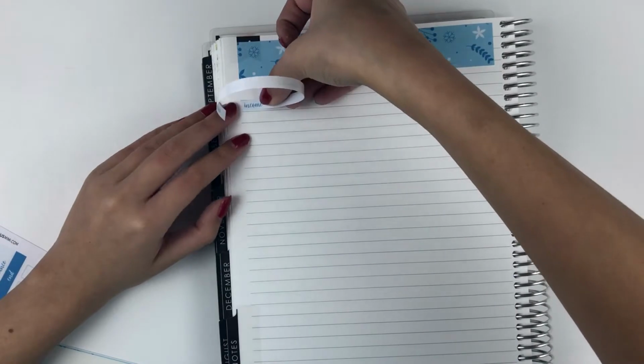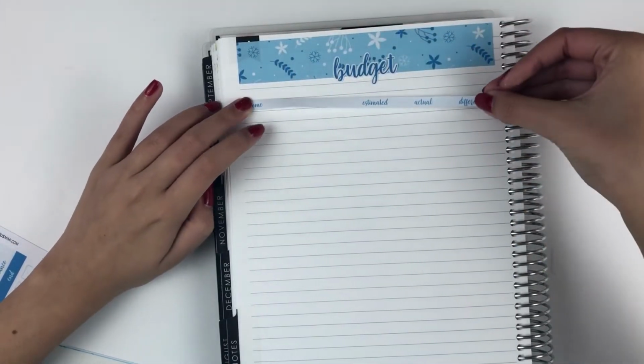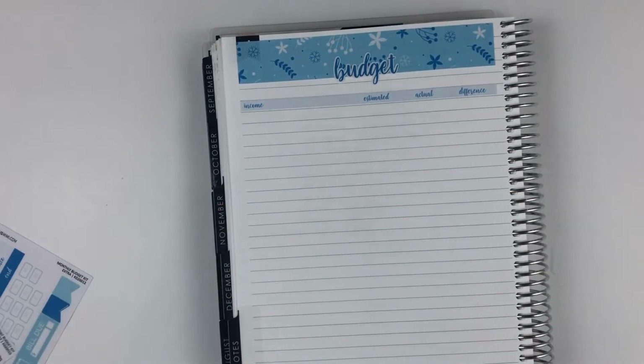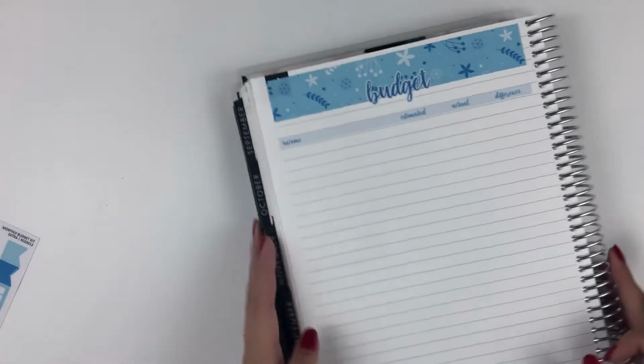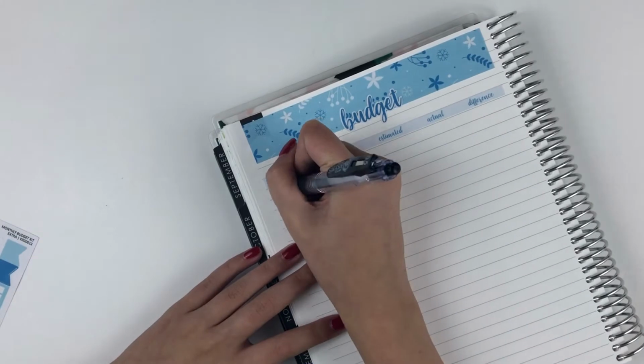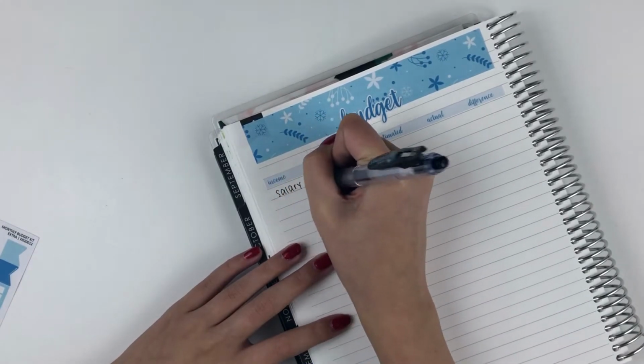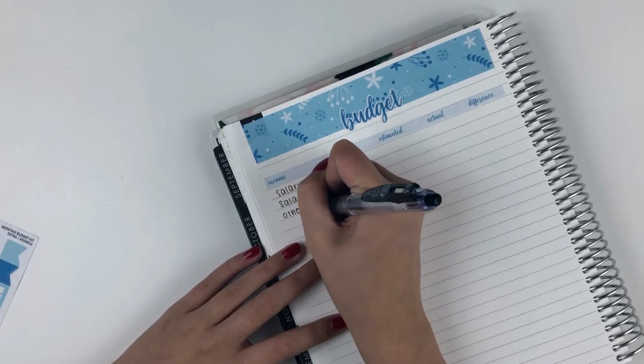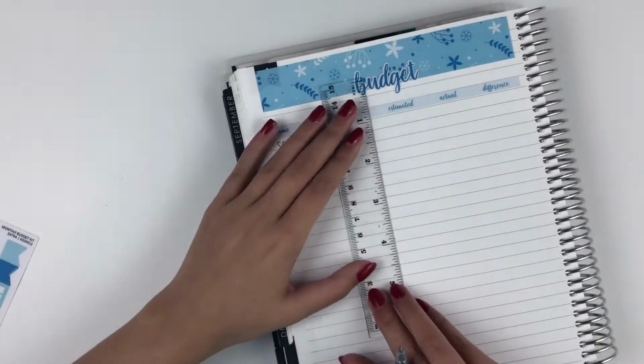Let's get into the budget video. This is actually how I budget on a month-to-month basis, and I'm just going to showcase to you guys how I use these stickers personally. I do have an Excel sheet, so I will be making a video on how to create your own budget Excel in an upcoming budget video. Anyways, let's get into it.